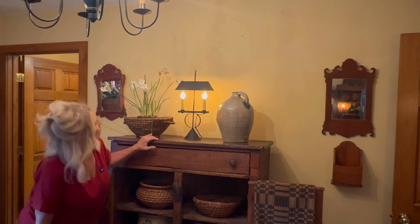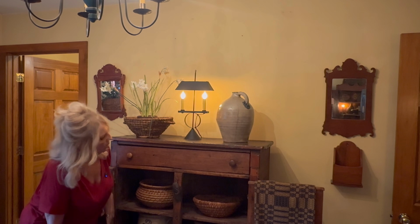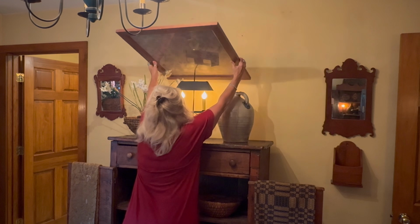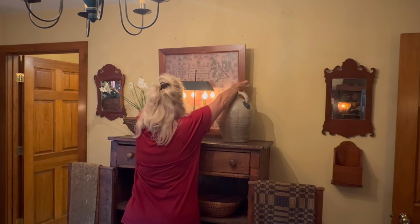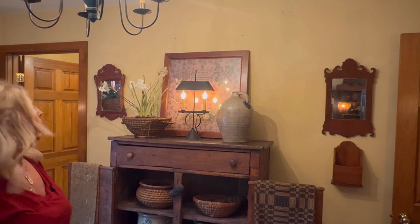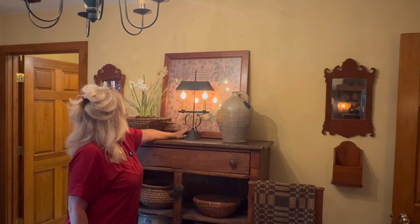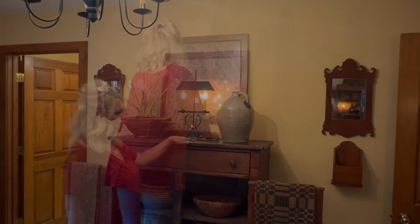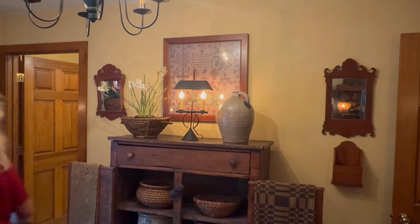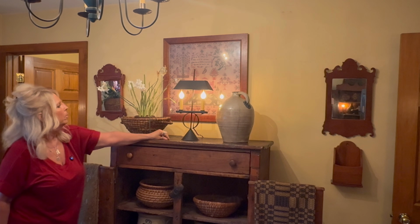So now I've got to work on this little area because I took those two portraits down to hang over my desk. So now I've got this. It's heavy, but let's see here. Maybe if I hang this big sampler back there. It's a print of a sampler, but it's a print of an antique sampler, but I think it's really pretty. So I'm going to try just hanging that behind this piece. I think I'll like this okay if I move these mirrors closer in. I've got two Chippendale mirrors, so I'm going to scoot them in.